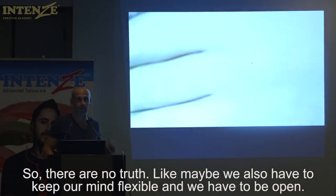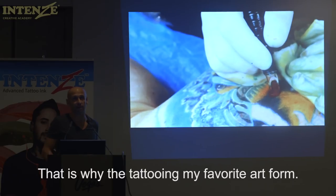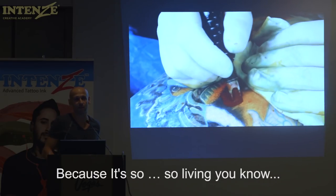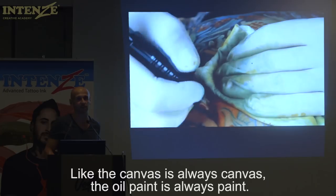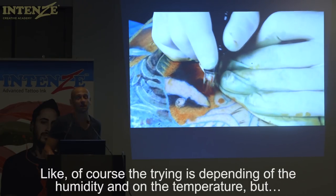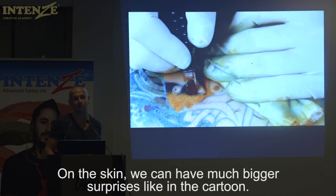We also have to keep our mind flexible and be open, because that's why tattooing is my favorite art form, because it's so living, you know. The canvas, the material itself, is living and it's always reacting differently. The canvas is always canvas, the oil paint is always paint. Of course the drying depends on the humidity and the temperature, but on the skin we can have much bigger surprises, like in the cold room.